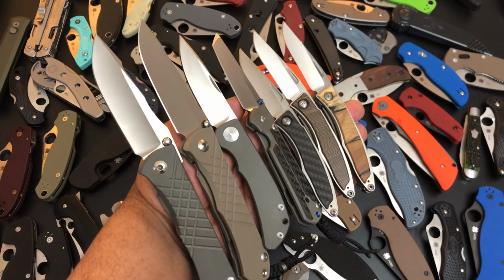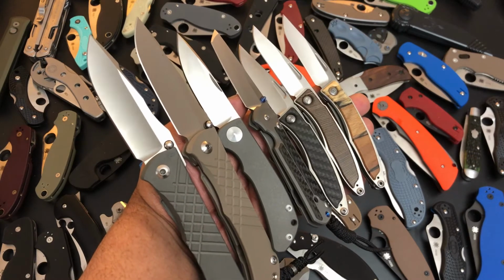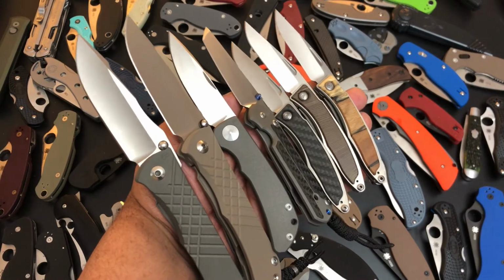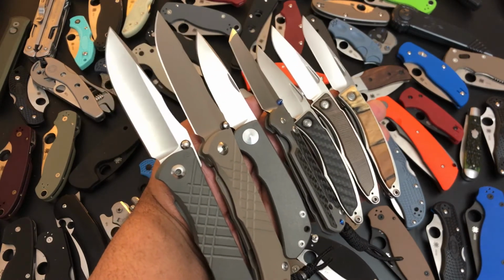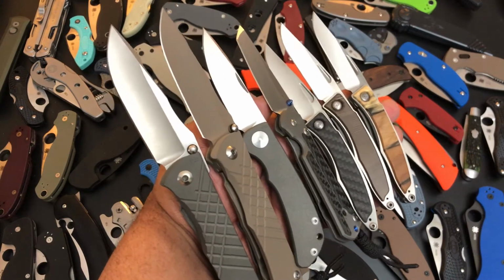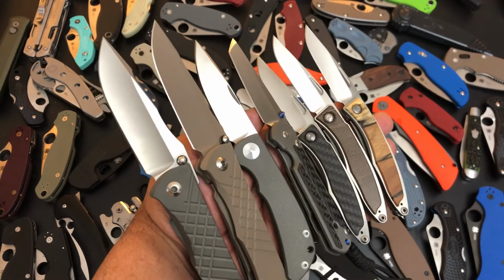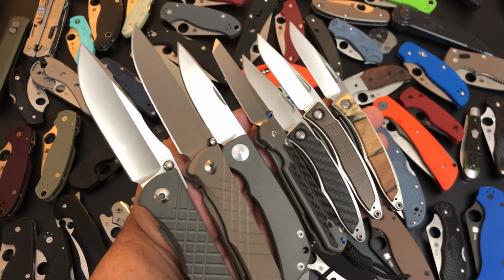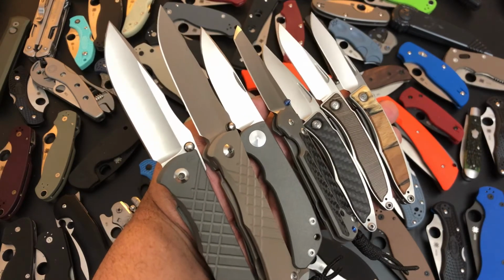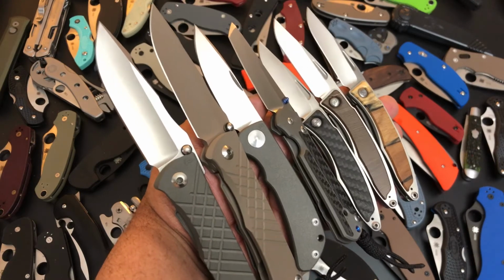Time again to go over all of my purchases in 2019. It's already January 2nd. Time is already flying in 2020. I will admit to you, I haven't bought a knife this year yet. But I'm still trying to go over all the knives that are on my desk. Believe it or not, we've gone through a lot of them. This is episode 6 or 7, where we go through all the knives that I bought in 2019.